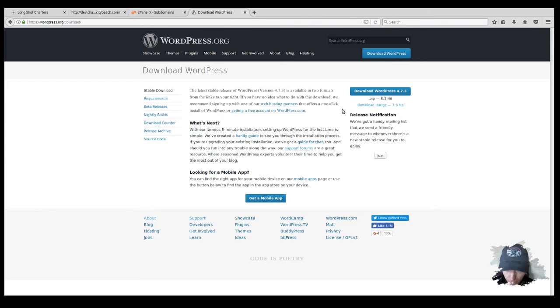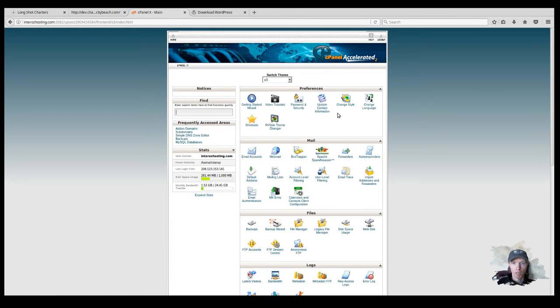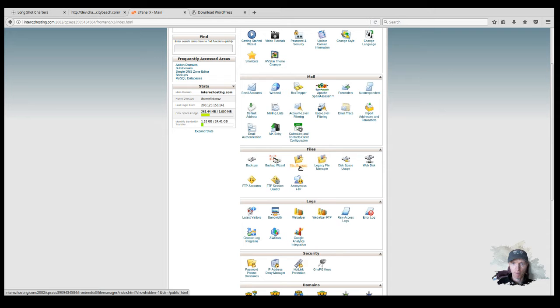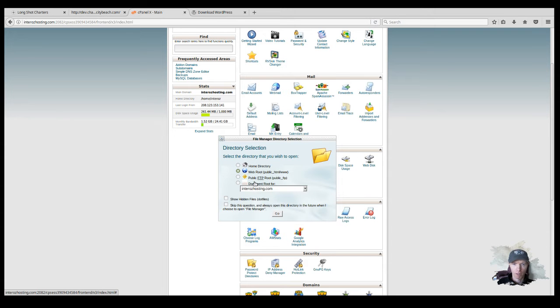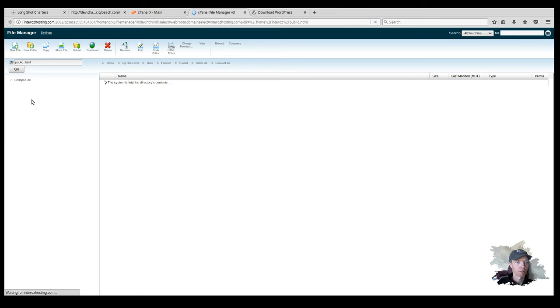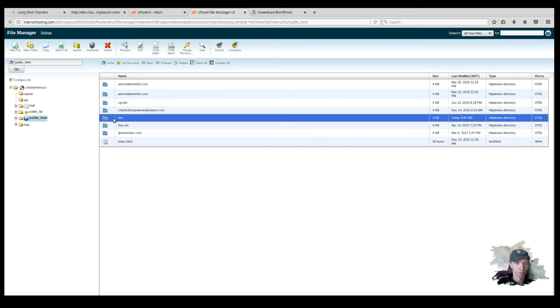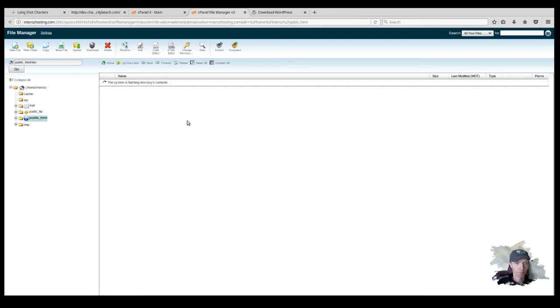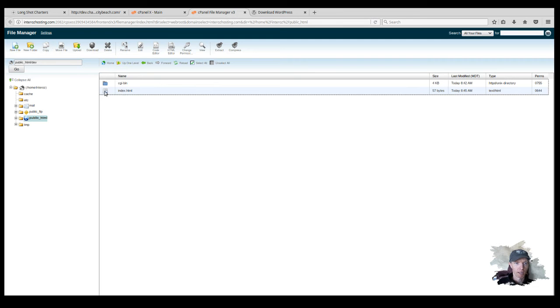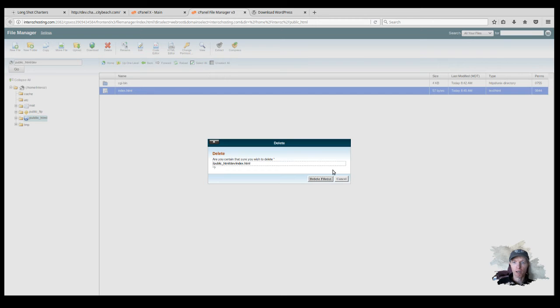Now I'm going to go here to cPanel, go back to the home, and if you scroll down, I'm going to go to the file manager here. Let's see where I end up. I want to go into devel. I'm going to go into this folder, because this is where the site will reside. This is just a temporary index file I created, so I'm going to go ahead and delete it.